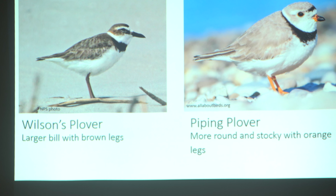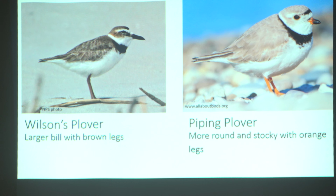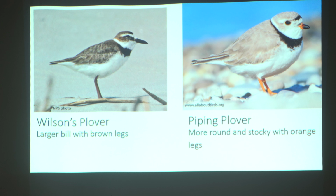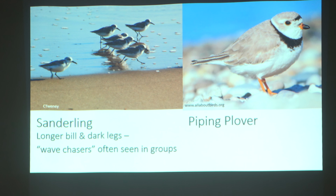The Wilson's plover has a bigger bill. See how long that bill is on there? And it has brown legs. So no orange legs, no plover. Killdeer typically aren't out on the beach, but I saw one last week up in our Jamaica Bay unit when I was out there monitoring. But you might see these in your driveway. If you have a gravel driveway, they might actually be nesting in your driveway. They're a bigger bird, and they have two of those breast bands, not one.